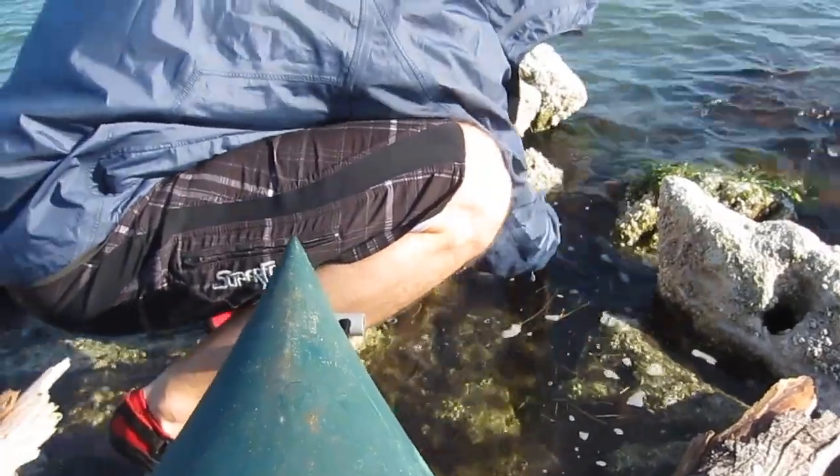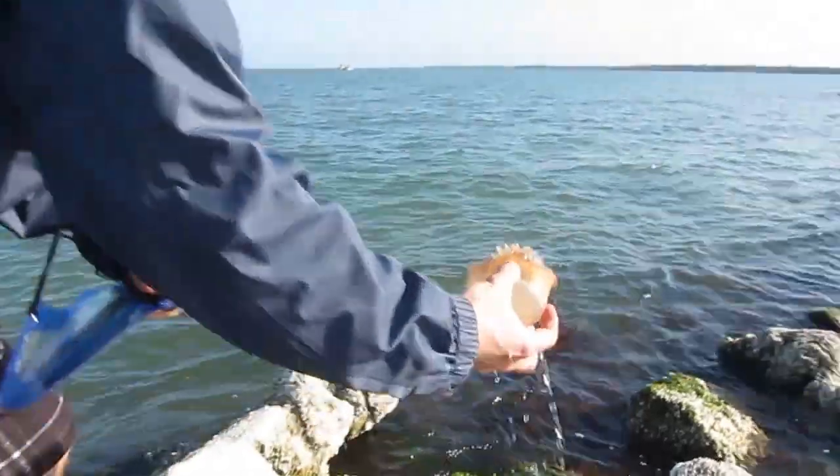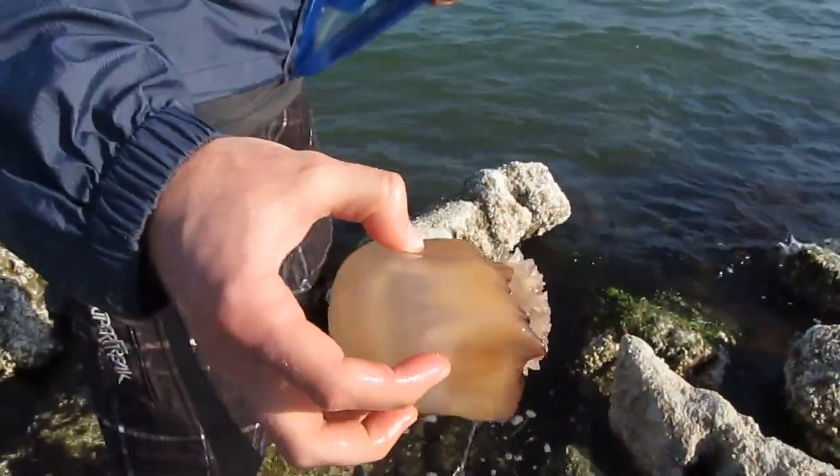Adam's gonna reach down there and grab this jellyfish. It's a cannonball jellyfish. Got it. Oh, it's so pretty. That's what we call a cannonball jellyfish. They don't really sting. Turtles eat them. We like to throw them at my dad.